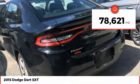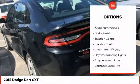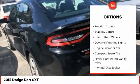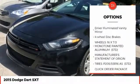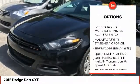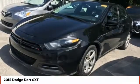This vehicle has less than 80,000 miles. Here are some of this vehicle's great options: aluminum wheels, brake assist, traction control, stability control, intermittent wipers, daytime running lights, engine immobilizer, compact spare tire, driver illuminated vanity mirror, four-wheel disc brakes.